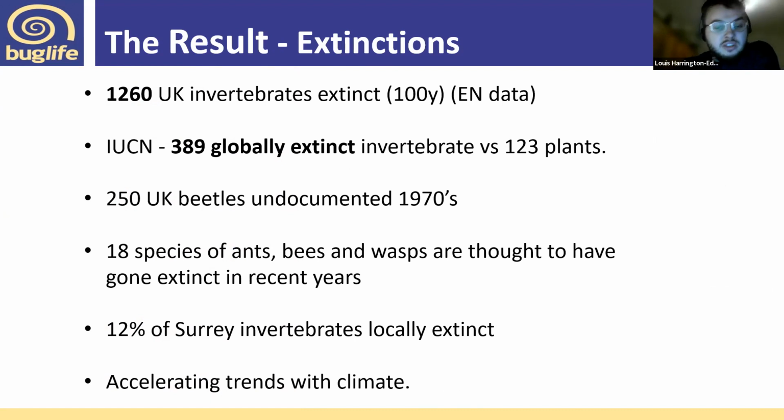We've lost 1,260 in the last 100 years within the UK, unfortunately. And we're seeing that our invertebrates are declining at a faster rate than many other groups as well, with 389 identified extinctions globally by the IUCN versus 123 plants in the same period. A lot of these figures are unlikely to be painting the true picture, with 250 UK beetles not seen since the 1970s.